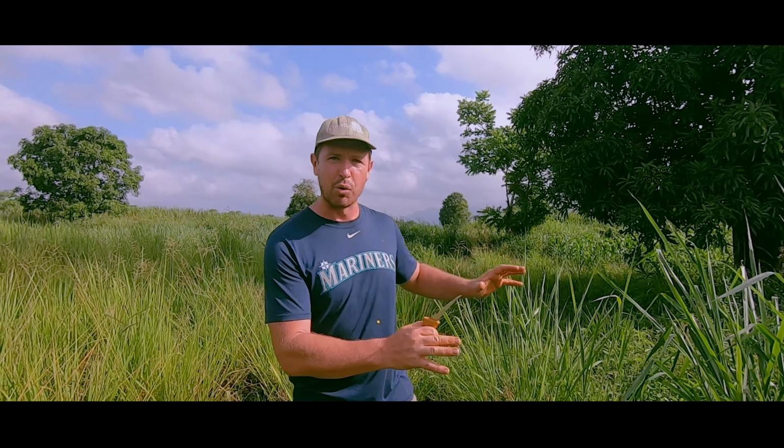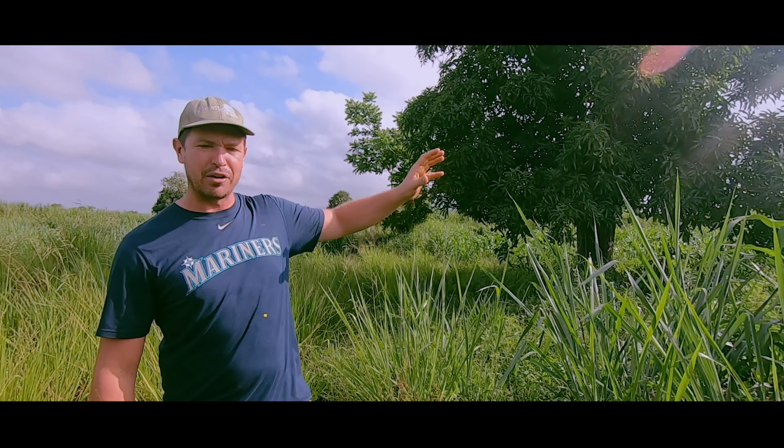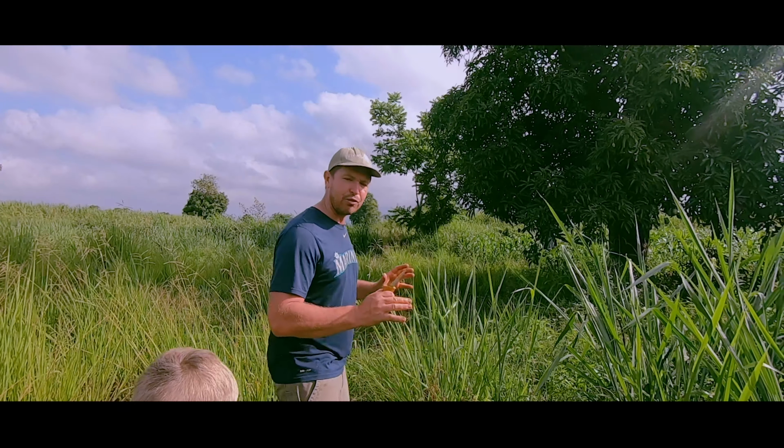We're out here near the cornfield now. We've got another variety of mango that's way out in the middle of the field, so let's head out through the corn and make our way. There might be some mud, but we'll be all right. It's very important.